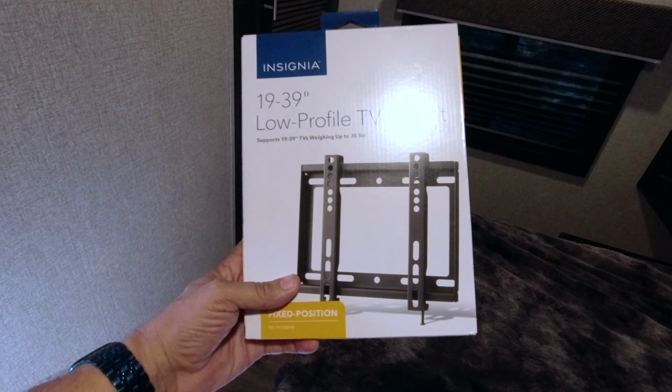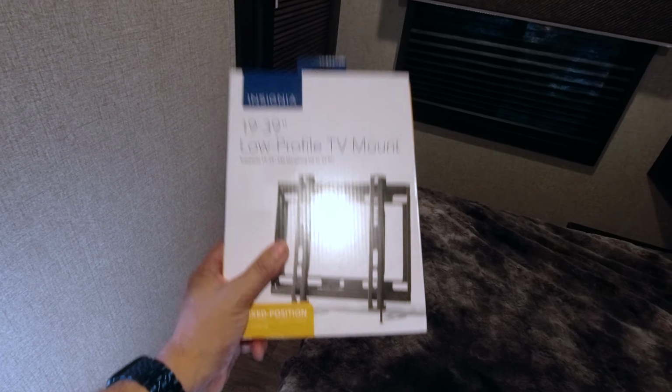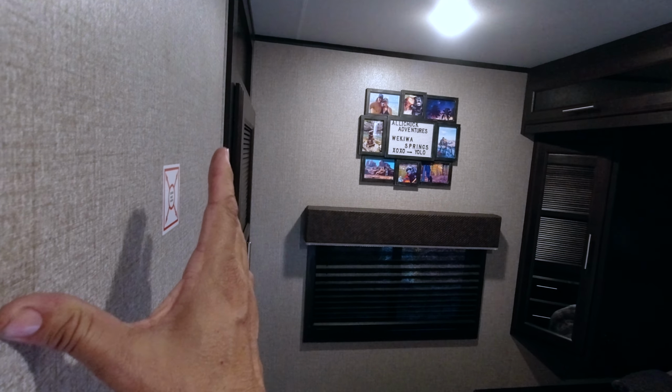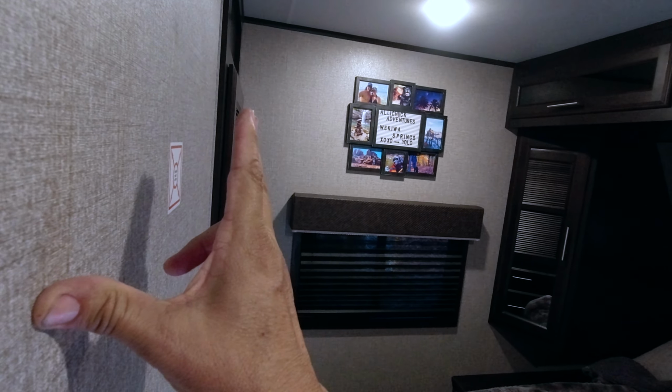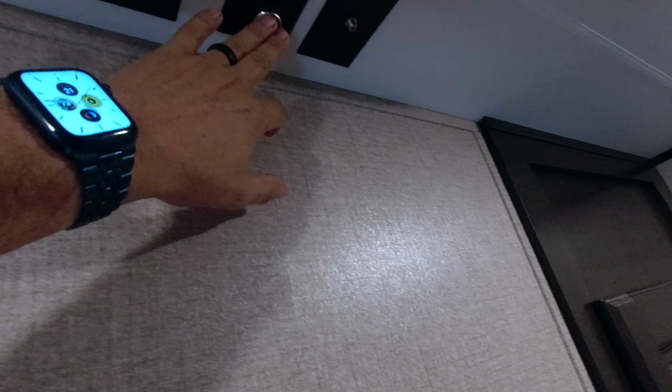I'm going to install a little TV bracket here. It's only supposed to be about 1 inch wide, because I don't want it to stick out too far on this wall, because there's not a whole lot of space to walk between here. So the TV being 3 inches and the bracket being 1 inch, it's going to stick out probably about that far. We're going to see how it works. This is where the hookups are for it. Obviously, you got the power and the cable and the cigarette lighter.